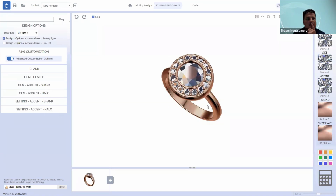Hey Heather, just one question here from one of the customers. They're asking if they can import a custom cut stone, like a CAD file. Let's say they have an old mine cut center.